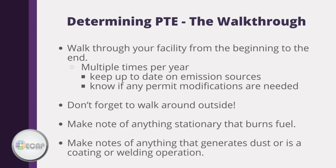How do you know what to include in your PTE calculations? Look around, take a walkthrough of your facility, and try to follow the flow materials take from arrival to shipping out. What equipment and processes are used? Do you have anything that runs off natural gas? Any spray coating, welding, heavy equipment that runs off diesel?